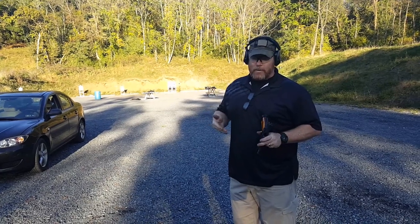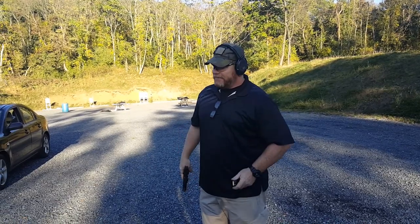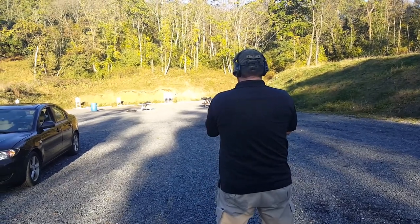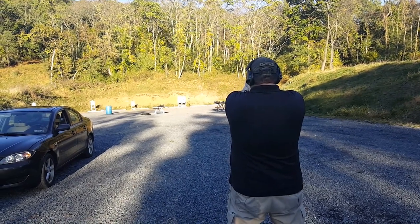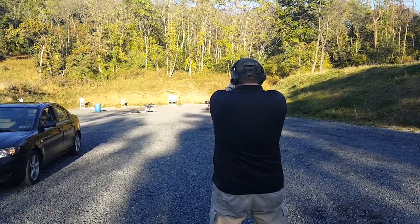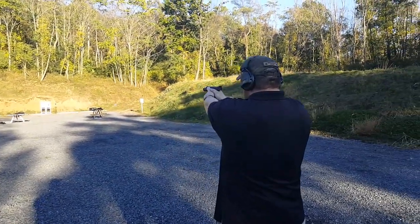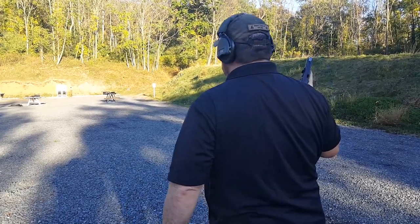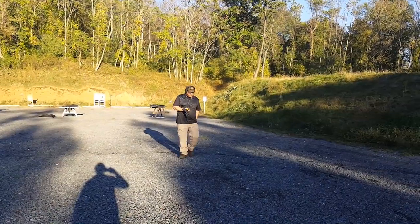Lance won the last round of competition with the iron sights. He basically spanked me, so I have to go first this time. Here we go. Try not to hit the camera. Okay, I think I did okay. Look at that speed.